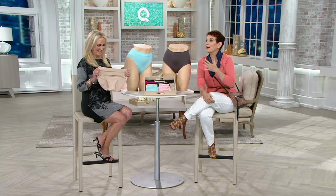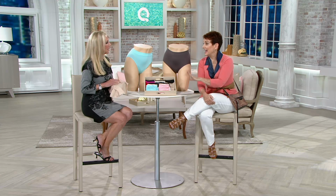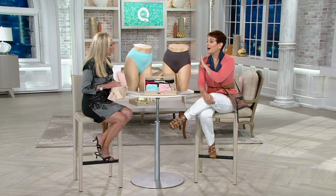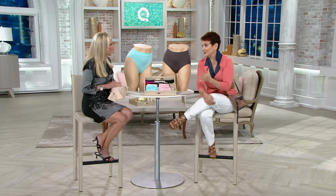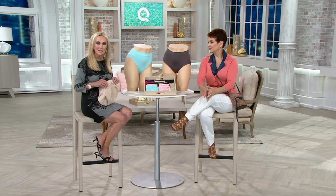It's kind of crazy. But I remember when we would sit in AM Style, and we had the original set of high cut and then brief panties, which lasted years and years and years in my drawer. And we've come a long way, baby. These are just seamless. A more modern take on a panty. It is seamless. It is tagless for your ultimate comfort.